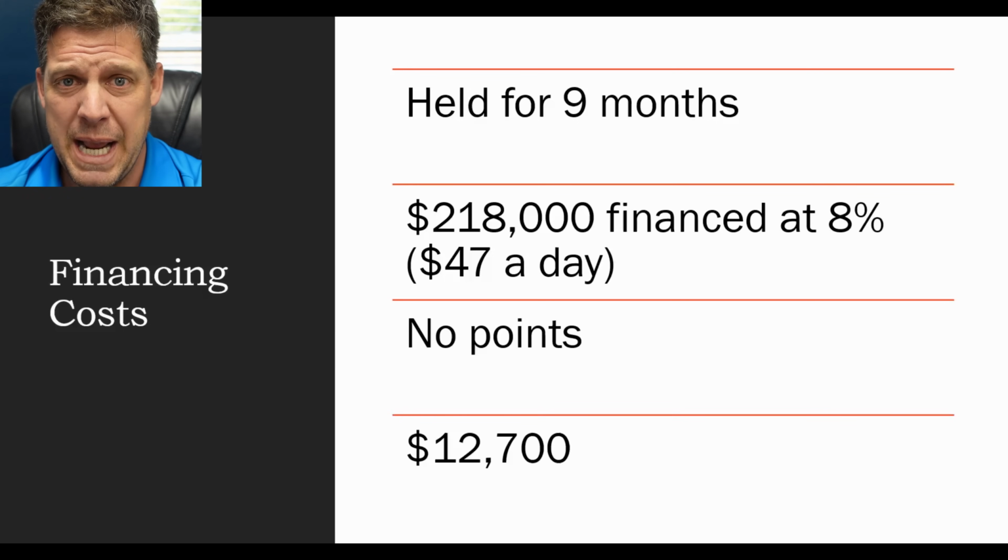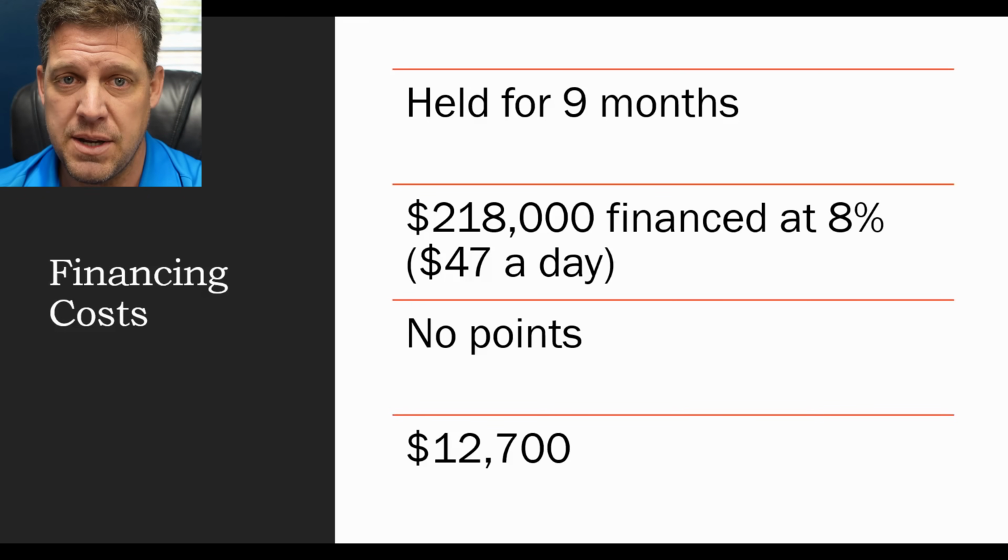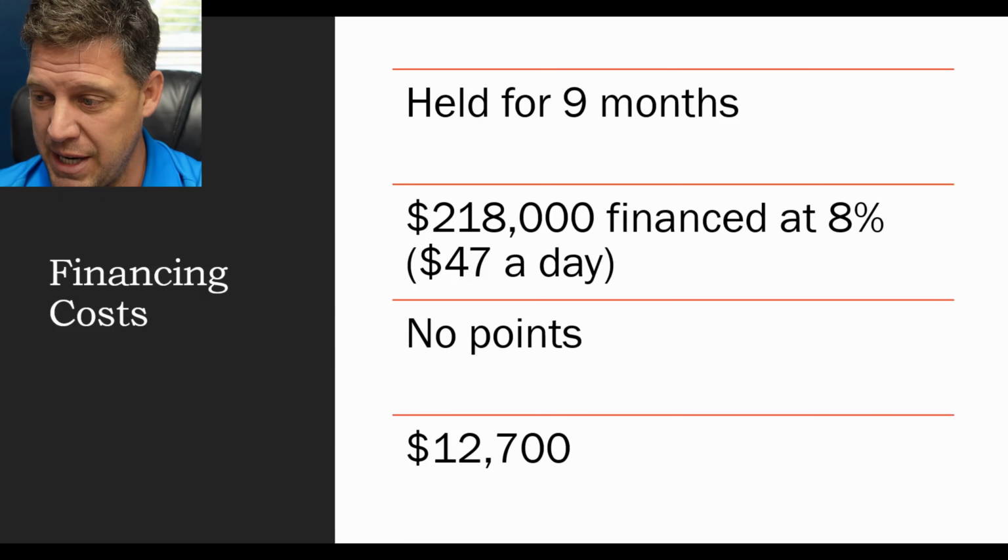So this one, I think we had an 8% loan with no points, which was really cool. And that helped save us money on finance costs as well. When I first started, it was like 11% interest and 2 points I was paying my private money lender. So I've slowly been able to decrease that over time, which is very nice.